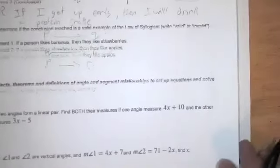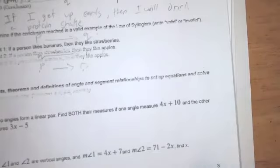Anyway, all right, so the next little bit is going to be some algebra stuff. If you're an algebra guy, then you're stoked on the next little bit because this is not too bad. You just basically have to set up an equation and you have to use a fact to do that. So let's run through a couple of these.